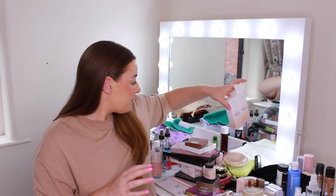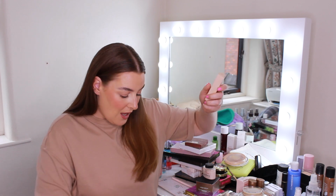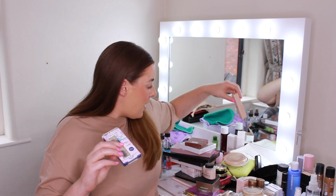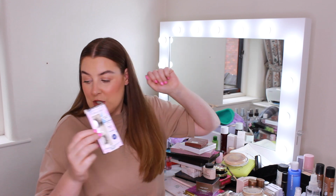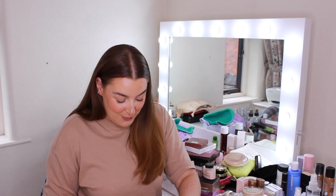The Airbrush Soft Focus Luminous foundation from HMB Cosmetics. I really like this, but I never pick it up because it's been in here and I just forget that I've got it. And then I also have the concealer as well. Absolutely love. An old pair of lashes which can go in the bin. My beauty sponge which I've used today, which probably also needs to go in the bin.